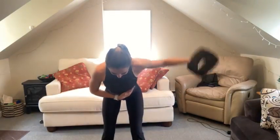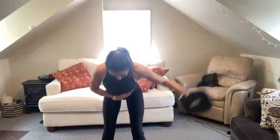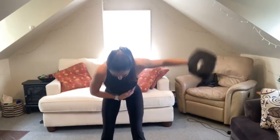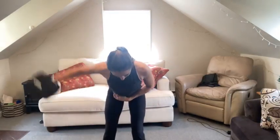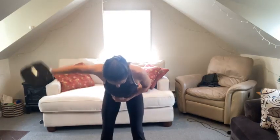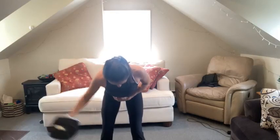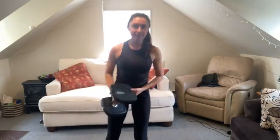Nice and wide. Keep going. Last two reps. Good. Let's do the other side. We don't want to feel uneven. Last thing. Promise. 10 more. Good. Here's 5. Keep it up. Really awesome job. That's 10 rested out.